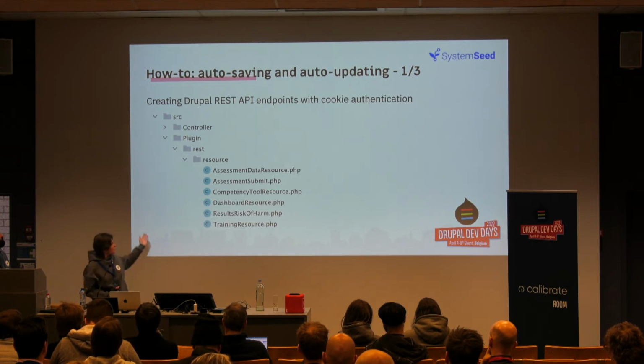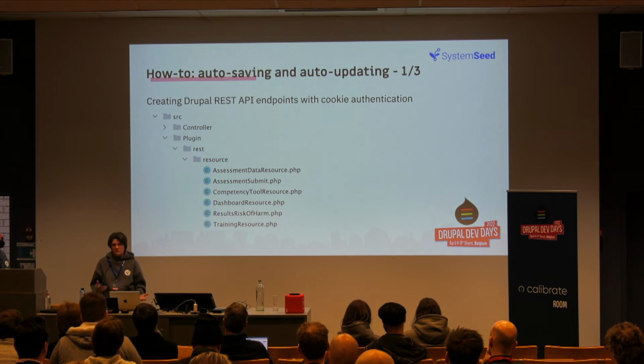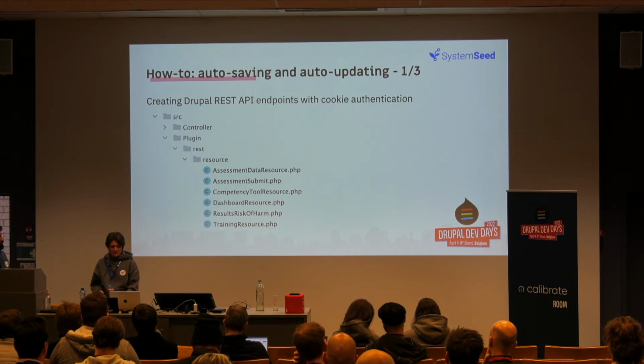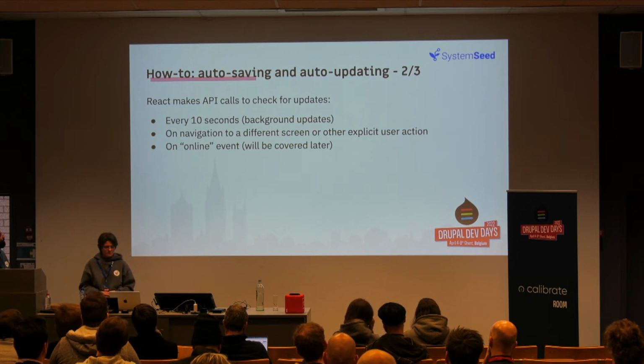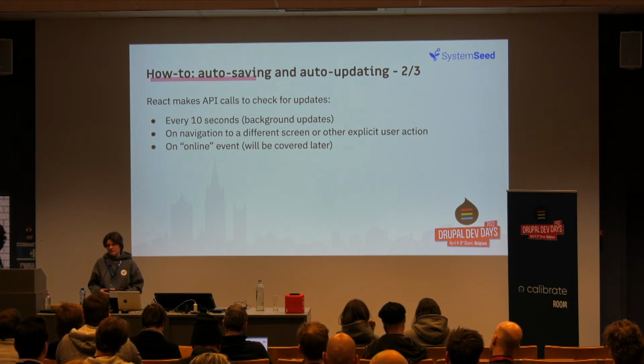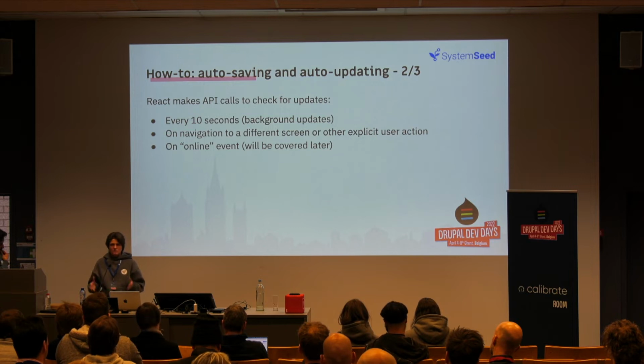So we created a handful of API endpoints that expose data or consume data, and our React application knows how and when to call those API endpoints. I will not go into details of that, but I will just mention on a high level how it works. Our React application makes API calls every 10 seconds to check for updates. For example, when we stay on a training list and there's some new training available for a user, or an existing training was removed or renamed, the user will get this update on the screen without any extra actions. We call it background updates.